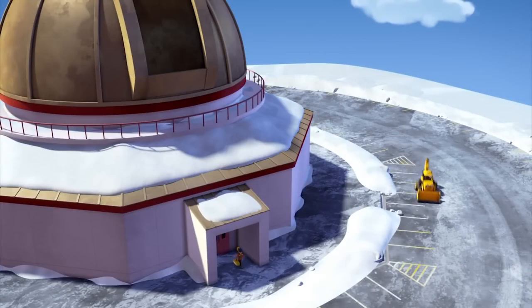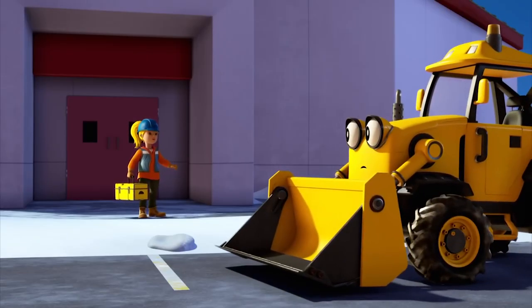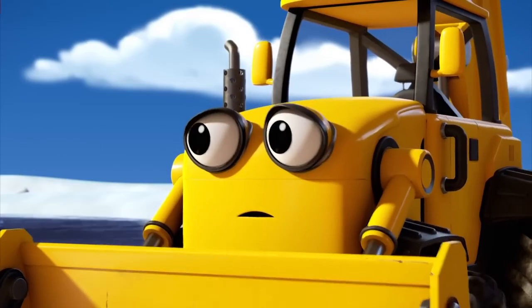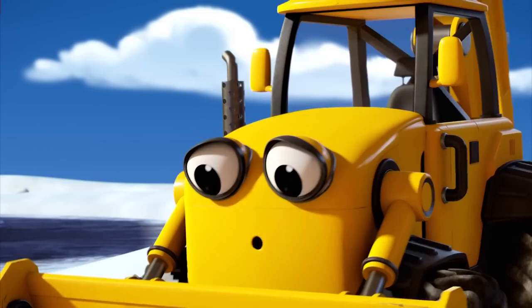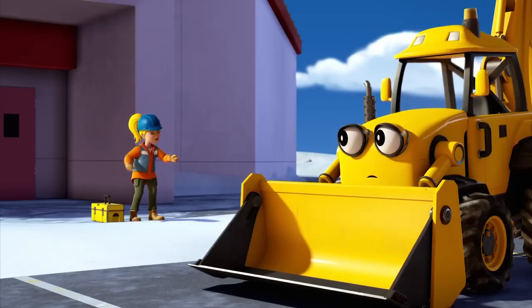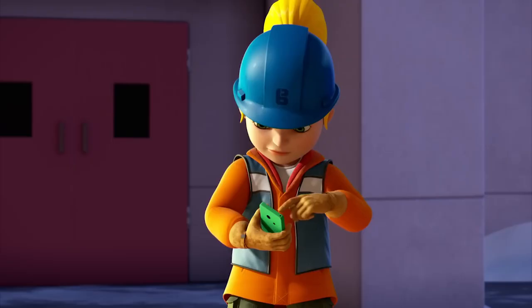Wendy! Wendy! Help! What is it? Wendy, there's been an avalanche. An avalanche? Where? And where's Tred? Tred's been buried down this hill. The avalanche just came whooshing down and buried him. And I couldn't dig him out because I haven't got snow chains. It's all right, Scoop. Don't worry. You did the right thing not to try. We don't want you getting stuck too.